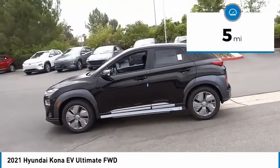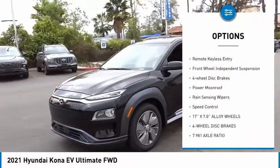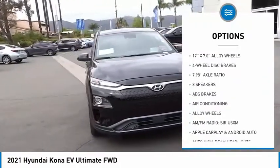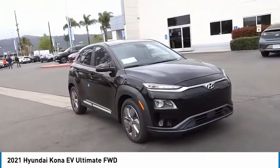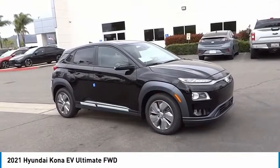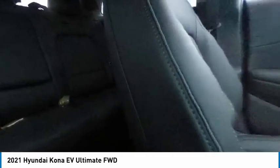Here are some of this vehicle's great options: electronic stability control, alloy wheels, brake assist, traction control, remote keyless entry, front wheel independent suspension, four-wheel disc brakes, power moonroof, rain sensing wipers, speed control. This vehicle offers reliability and good looks at a great price. So come in and take a test drive today.